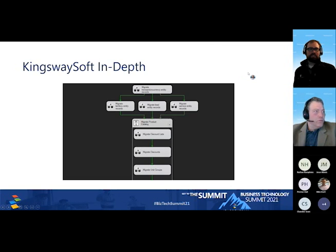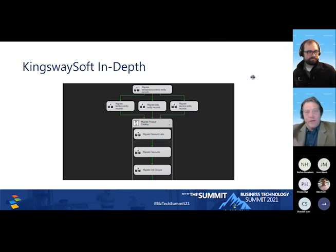Next one is KingswaySoft. Haven't used it before. Oh, go ahead. Yeah, I just wanted to say, for people who don't live in it, we're switching products again, and so now we want to look at one of those third-party products, KingswaySoft, moving out of Azure, out of the Microsoft ecosystem, and into a third-party application at this point.